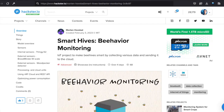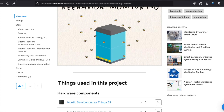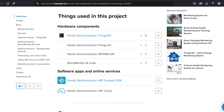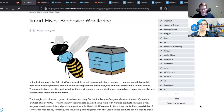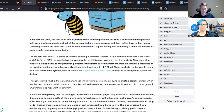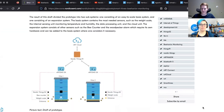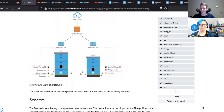Yeah, so in this beehive project, we had a bunch of summer students, and their task was to create this smart hive system that monitors the temperature, humidity, air pressure, and weight of the beehive, and basically makes all that available remotely through a web page. So the only constraint that they had to deal with was to only use Nordic hardware and software development tools.